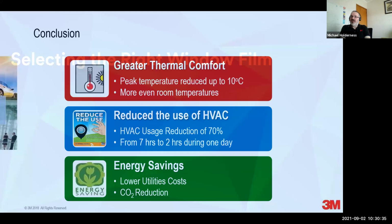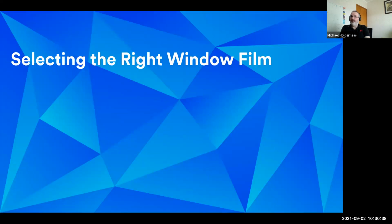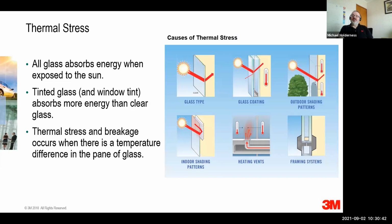Now, changing gears again, selecting the right window film. When you select a window film, there's a bunch of things that you need to take into account. The first one is a thing called thermal stress. This is where the glass absorbs energy when it's exposed to the sun. Any glass will absorb some energy when it's exposed to the sun. So when you put a tint on a window, it will absorb more energy. What will happen is we're not necessarily going to break the window, but by putting a tint on the window, you will increase the load on the glass. How much you increase the load on the glass and whether that's a risk is something that we'll talk about in a moment with the glass checklist.